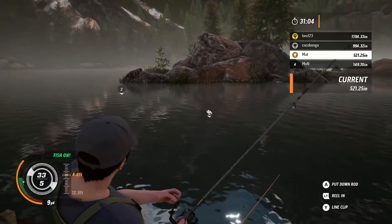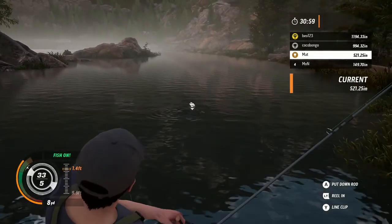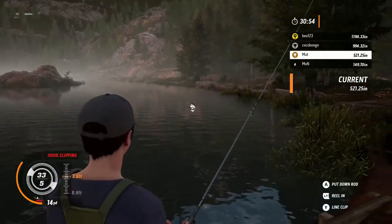Got a zander on dead bait. Oh, hey, you will do, won't you? I bet you had them on spinner. That looks a decent size one.